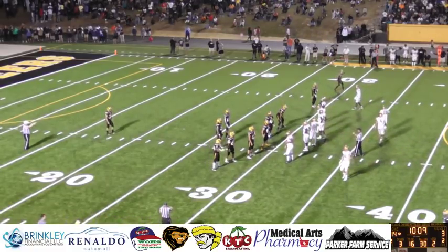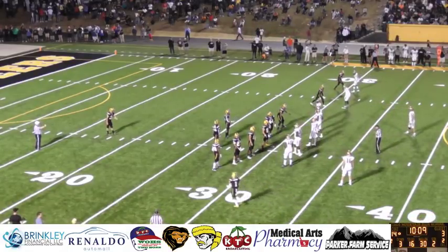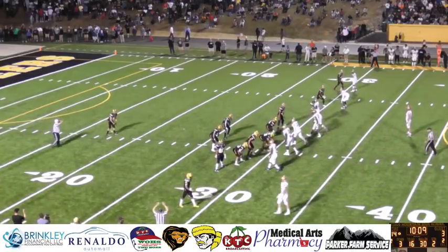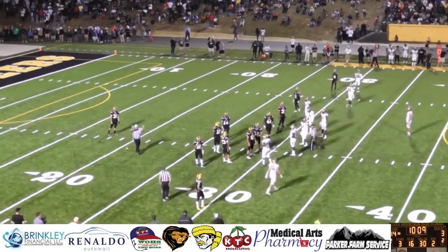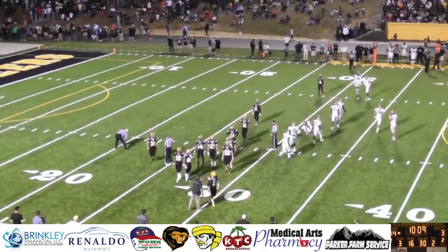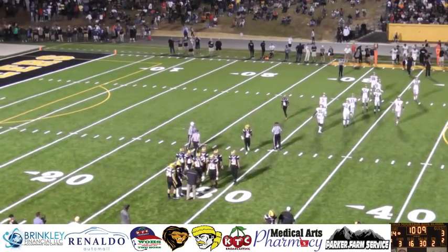Absolutely. And now for the first time, the punter for Kings Mountain out there. I don't see the number, Jeff. I'm not sure that's Browning. It looks like there's a 34, Tristan Hannon. And the flag comes down, and actually they say Kings Mountain timeout. Timeout, Kings Mountain. We'll take it. 14-3 Mountaineers, 10:09 to go here in the second quarter, back after this.